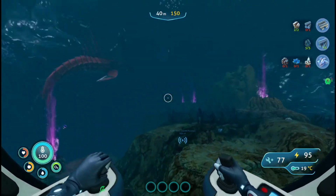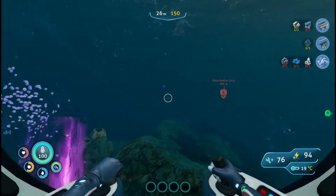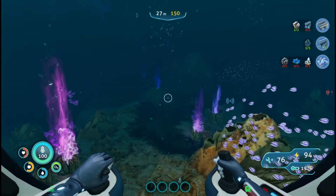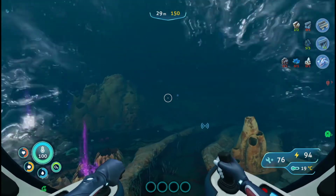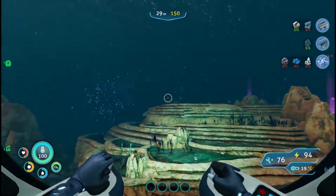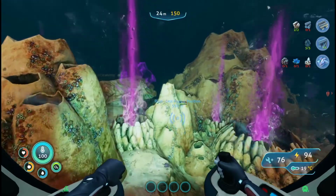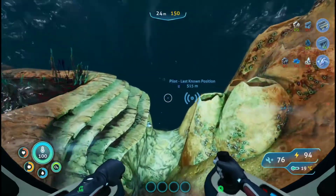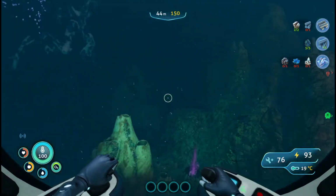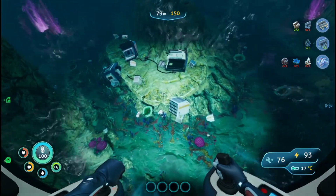See, I haven't seen any dangerous leviathans. The way I just said I haven't seen any dangerous leviathans, I think I just have. Oh no. No. Okay. Just keep swimming, just keep swimming, just keep swimming. Guys, there's gonna be so much stuff in here.